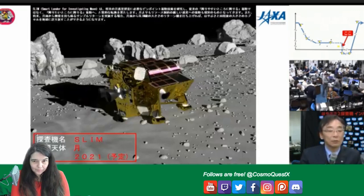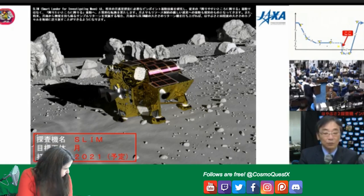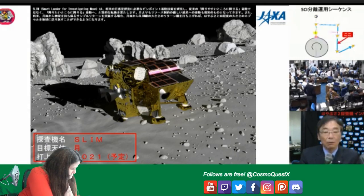And toward the moon, we have this SLIM, Smart Lander for Investigating Moon. We will make a pinpoint landing on the moon. It's the SLIM mission, which is already being developed. And this was launched at the same time as PRISM in 2021. Around 2021 is the scheduled time for launch.